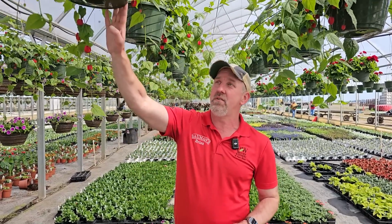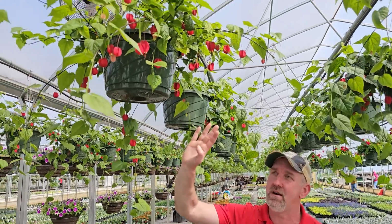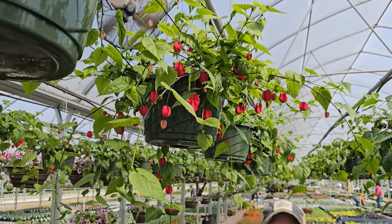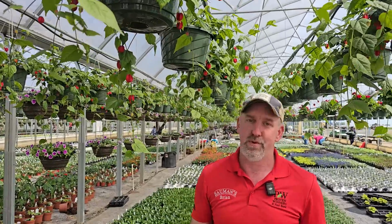Now, there's lots of different Abutilons, tons of them. They've been around for a long time. But I found this one from a nursery just north of us. And it's called Abutilon, and I'm going to butcher the name. It's like Megapotamicum something or other. And it's a trailing variety. And I've seen it used in containers before, but I'd never seen anyone use it in a hanging basket. And several years ago, we started putting it in a hanging basket, and everyone that's purchased it has loved it.